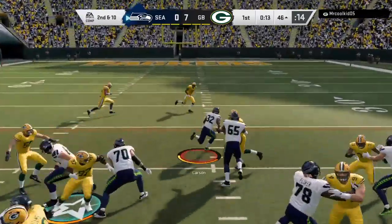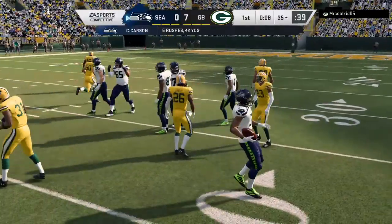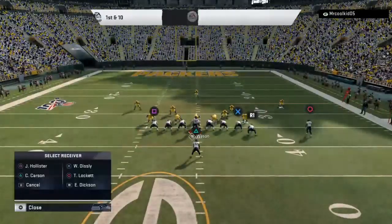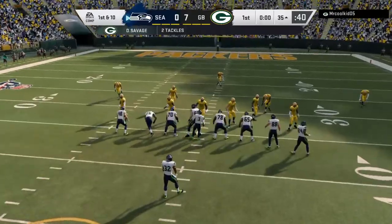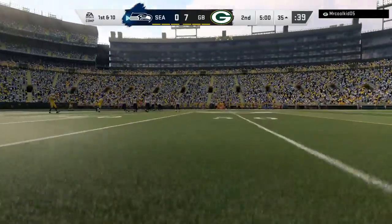They run it with Carson. And he's got this down to the 35. 11 yards there and a first down for Seattle. Ball up to the 35 now as they come up on 1st and 10. First down.